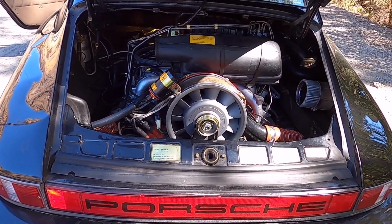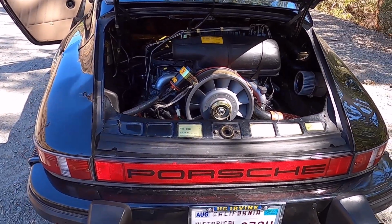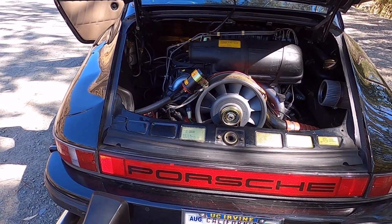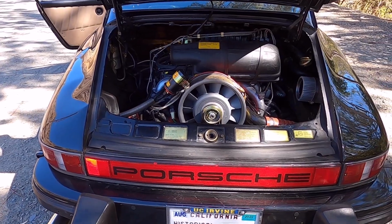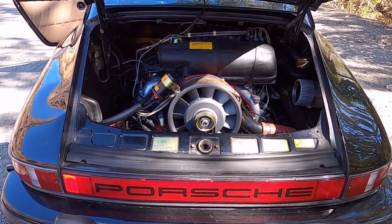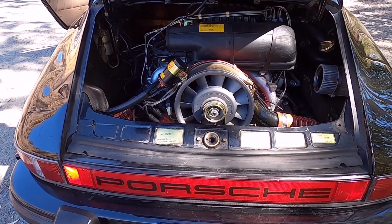As you all know, I rebuilt the engine, and I wanted to make sure that it just ran reliably and did not give me any issues with smog. So I went ahead and rebuilt it back to stock specs, basically, and it just passed smog with flying colors a couple of months ago. So I'm pretty happy about that.